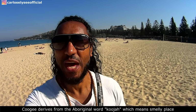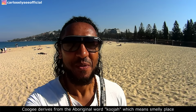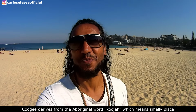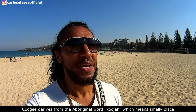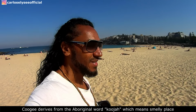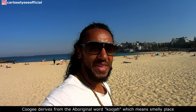Coogee. Okay fam, and if you're wondering where the name Coogee comes from, it's actually an Aboriginal word, and it means bad smell, or smelly basically. But I can tell you now, it doesn't smell bad here at all. It just smells like the ocean. So I don't know if years ago there were marshes down here or something like that, but it's not that smelly, but that's what the word Coogee means. So if you come to Coogee, and you're wondering what type of name is that, or where did that word come from? It's Aboriginal for bad smell.